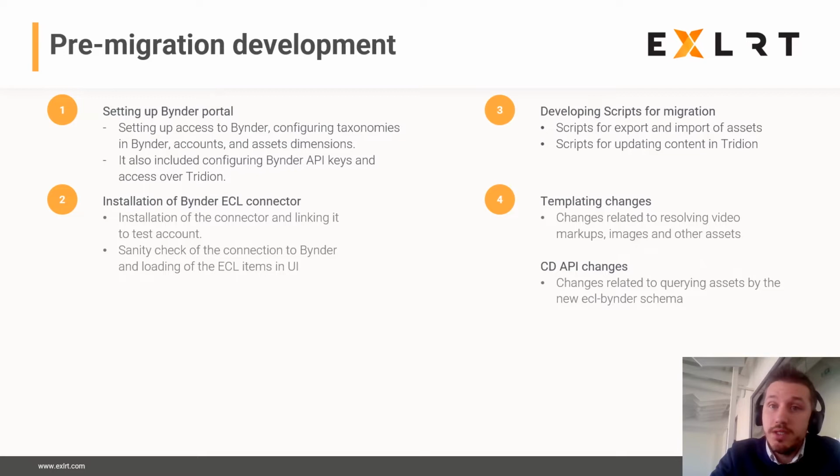In our case, we were using the Content Delivery API to query images by certain metadata values, and these images were used in the background in certain application blocks. They were queried by schema, among other criteria, so all of these calls had to be updated because all ECL Bynder items were created based on the new ECL Bynder schema, unlike Media Manager items which were created on the ECL MM stub schema. Just a note that all of these scripts were created in advance and none was used before migration itself.